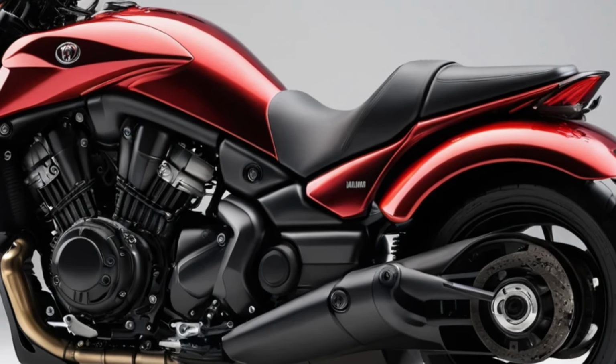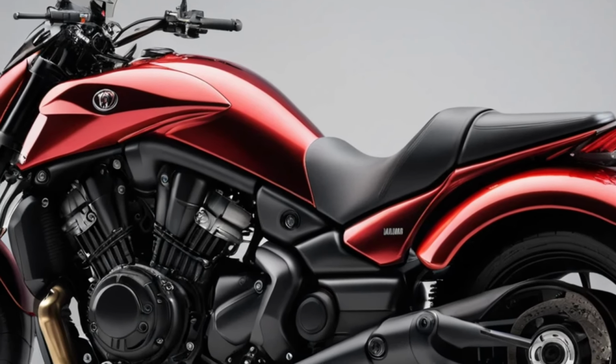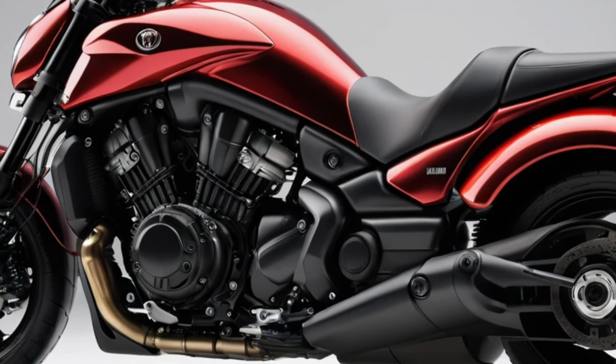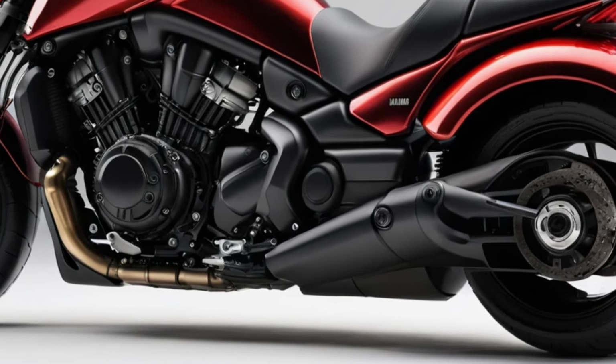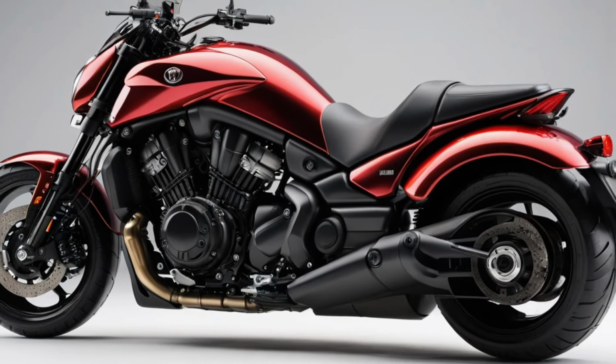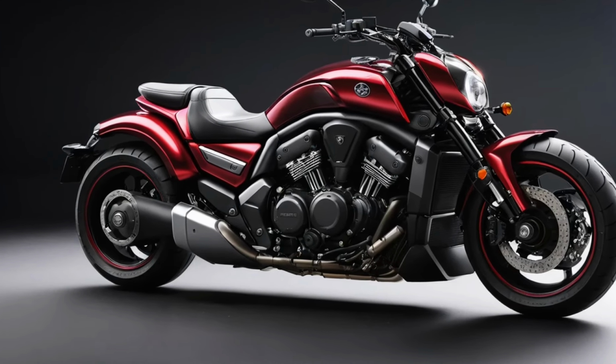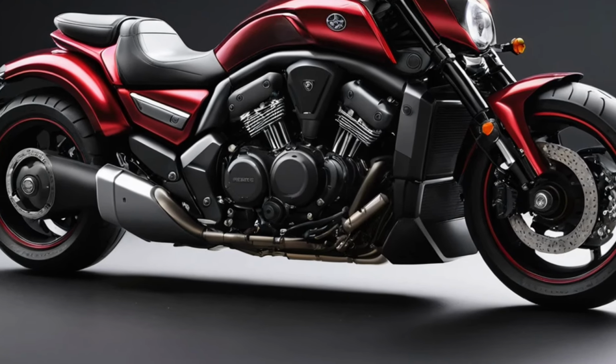Fuel economy is never the main concern on a bike like this, but with smart fuel mapping and ride modes, riders can now squeeze out around 34 miles per gallon under moderate riding, though aggressive twist of the wrist will quickly drop that figure. Yamaha positions the 2026 VMAX not as a cruiser or a sport bike but as a power cruiser, a category it helped create.